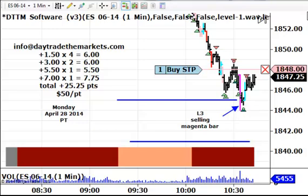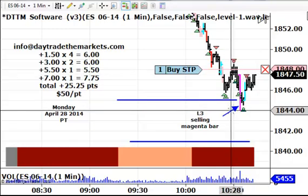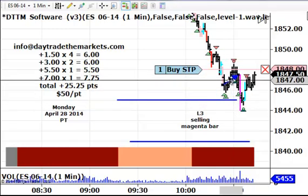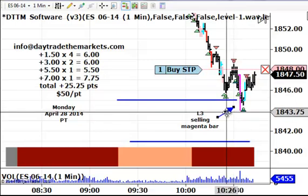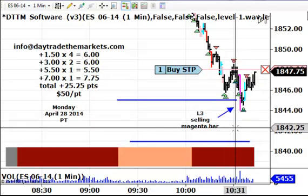Okay, I've restarted the recording here, and you can see that we have come right to the top of this magenta level 3 selling bar. Okay, just took out the high of it. Our stop is just a couple of ticks above it, so obviously very close to getting stopped out. So I obviously wanted to have the recording going should that happen.